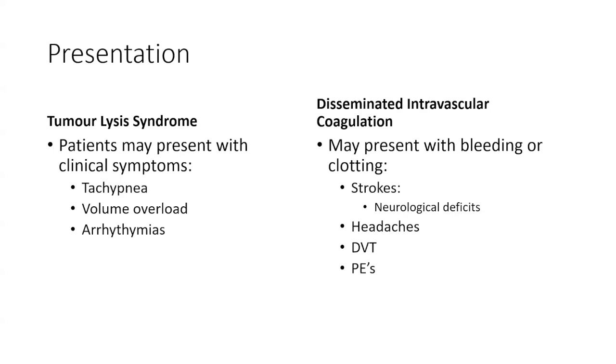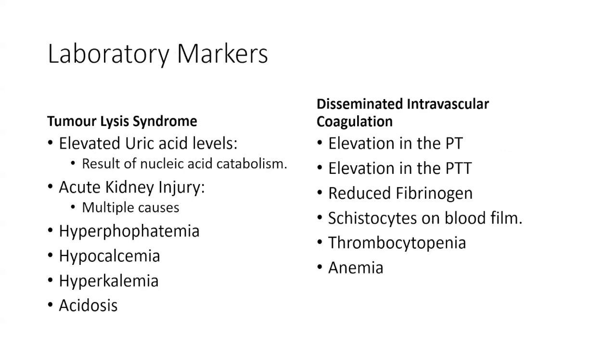The lab markers for tumor lysis syndrome are things like elevated uric acid levels. This is because of nucleic acid metabolism. The elevated uric acid can build up in the kidneys and cause acute kidney injury. You need the kidneys to get rid of all that volume that you're giving patients, but they can't because now they're injured.